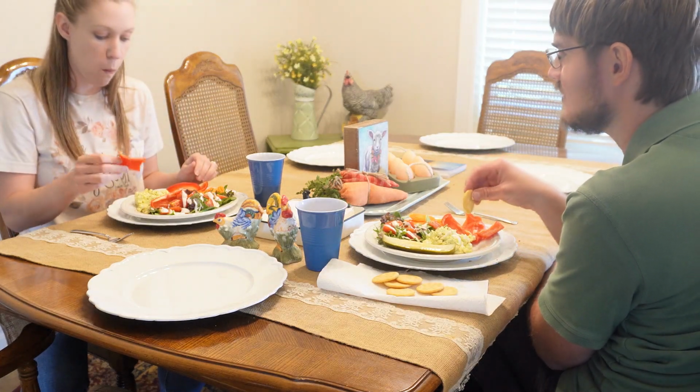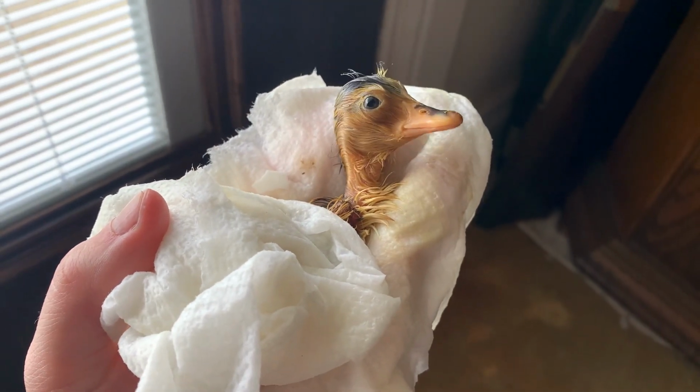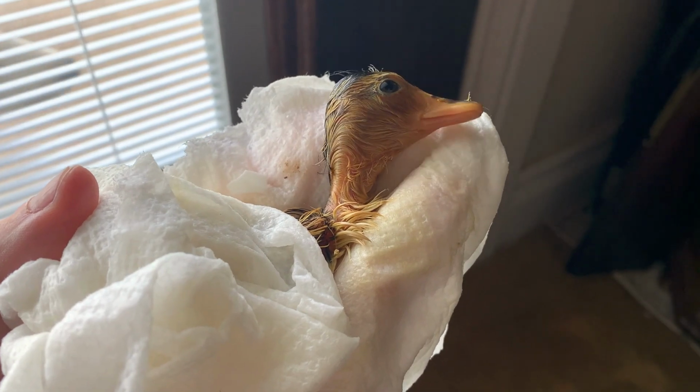Of course, in between lunch and finishing my next recipe, I had to get a little duck out of its shell who was adhered to the membrane of its egg.